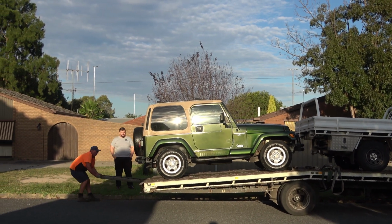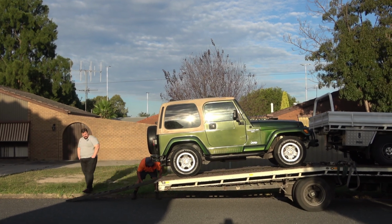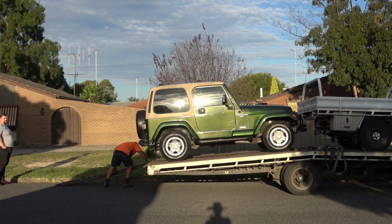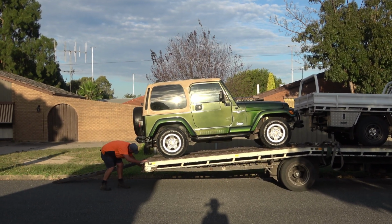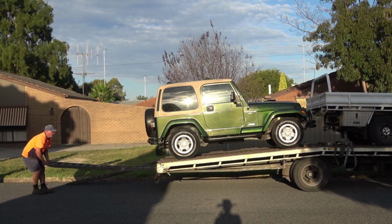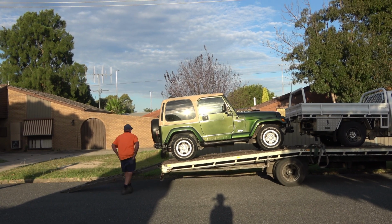Now, what we know it needs doing is some general maintenance. All the oils and fluids need doing, the brake pads need doing, probably the front rotors need doing. Beyond that, remains to be seen. We may or may not have to do a little bit of work on the transfer case. Again, these seem to be a Jeep-specific thing.